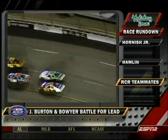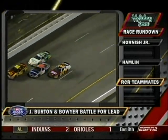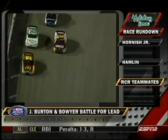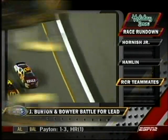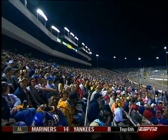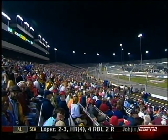It's been a Childress race up front for the lead. Clint Bowyer in the 2, Jeff Burton in the 29. In traffic, a little three wide around Stephen Light coming through. Bowyer led for a bit. Burton got the lead back on a pit stop under a caution flag. Since then, Burton has been out in front and continues to pace this race. That is our Holiday Inn race recap.